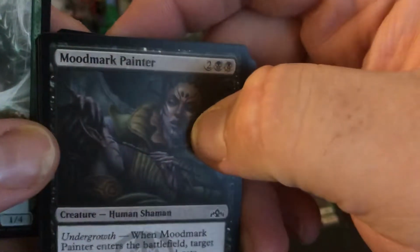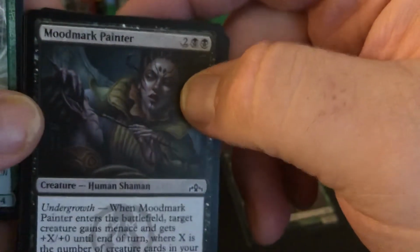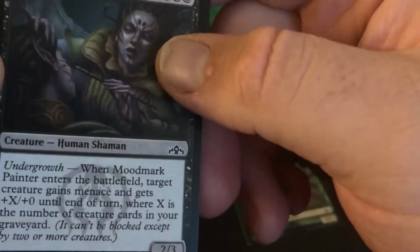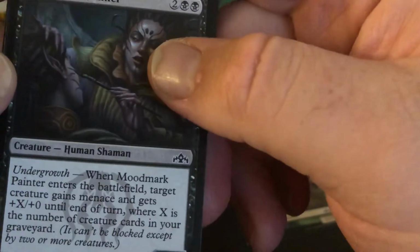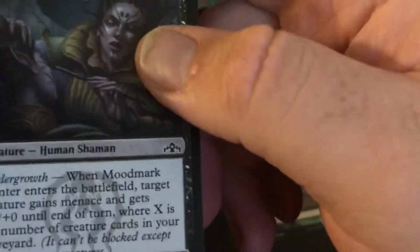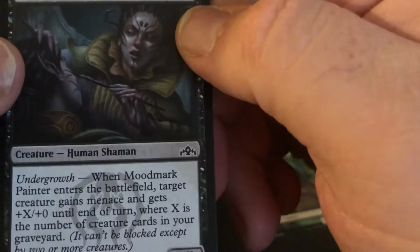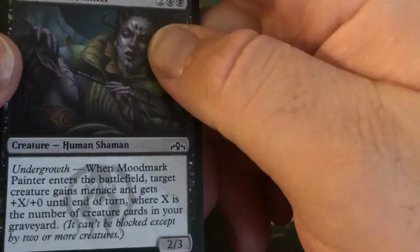Then we got Mudmark Painter. And that's creature human shaman. Undergrowth, when Mudmark Painter enters the battlefield, target creature gains menace and gets +X/+0 until end of turn, where X is the number of creature cards in your graveyard. It can't be blocked except by 2 or more creatures.